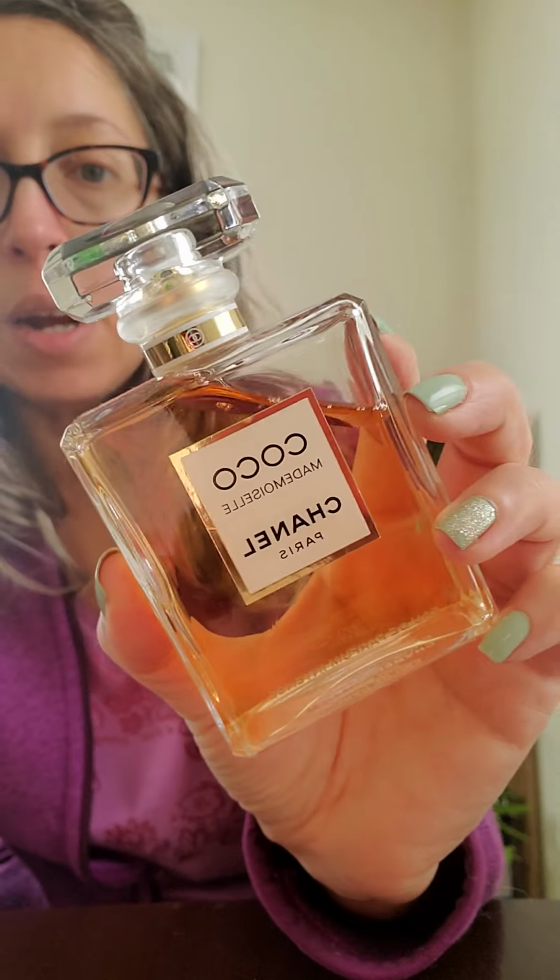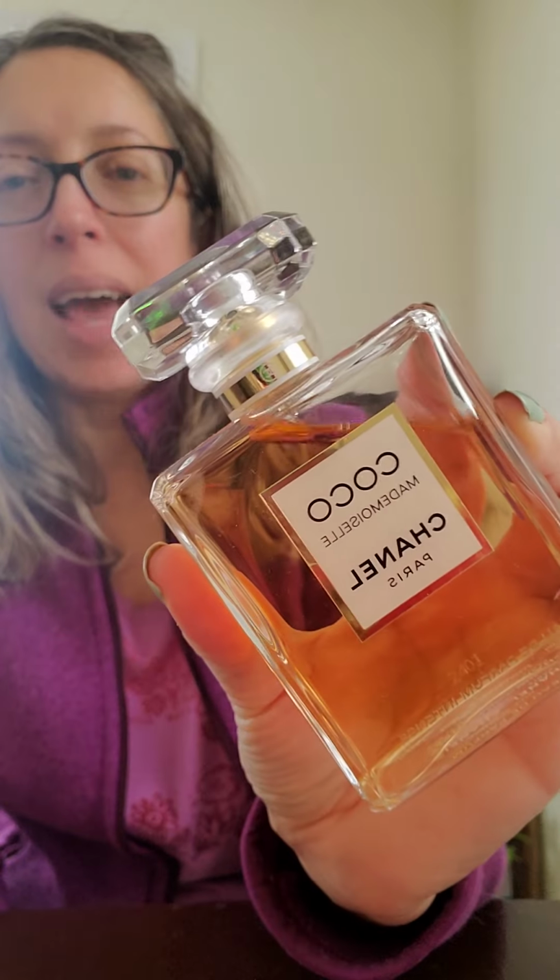Ooh, these are hard to slide out. Maybe I should wear this today. I love Coco Mad. There's something about it. That's the original fruity-chypre, right? But the Intense is, let's see.